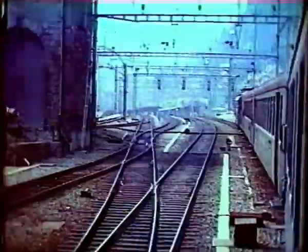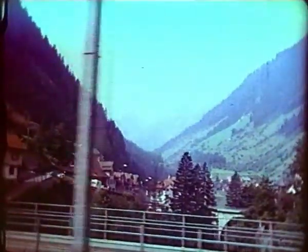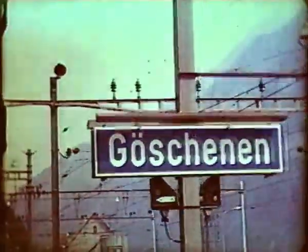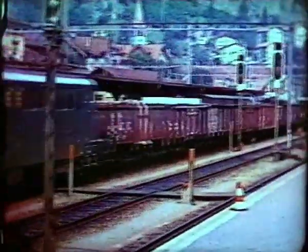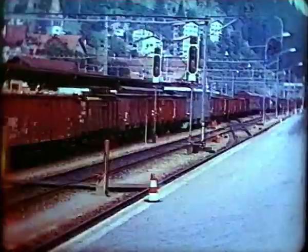The local terminates at Göschenen, the station at the north end of the Gotthard tunnel. From Erstfeld to Göschenen we will have climbed 2,080 feet in about 18 miles, the steepest gradient being 2.8%, or 1 in 35.7. Here's one of those heavy freights with the second loco several wagons back, which is time-consuming to remove now the climbing's ended.